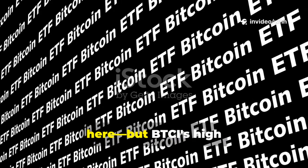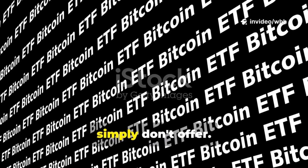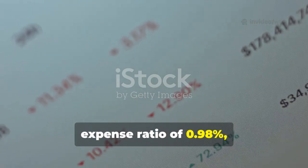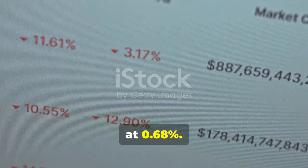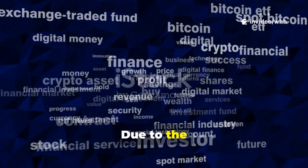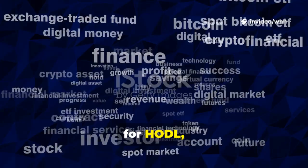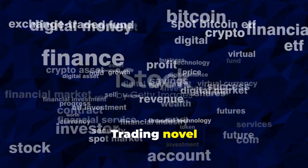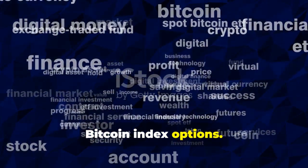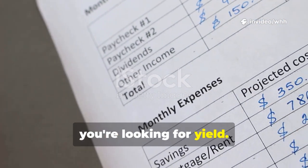No one-size-fits-all here, but BTCI's high yield creates flexibility that other crypto ETFs simply don't offer. BTCI carries an expense ratio of 0.98%, slightly higher than SPYI and QQQI at 0.68%. Due to the complexity of holding a controlled foreign corporation for HODL, managing synthetic longs and short calls on the Bitcoin index, trading novel Bitcoin index options. Still, the income it generates more than makes up for it if you're looking for yield.